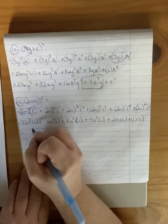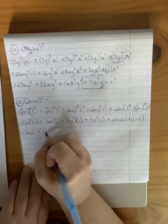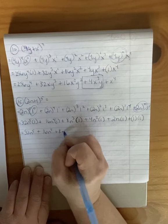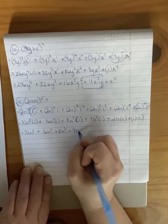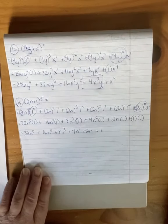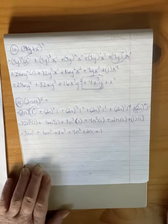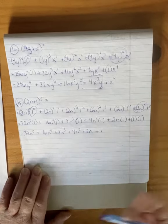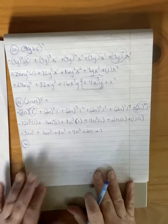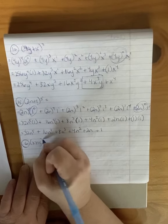So let's clean it up. We have anything times one is itself, so it's 32 n to the fifth, 16 n to the fourth, 8 n cubed, 4 n squared, 2 n, and one times one is just one. Okay, and last but not least, number 16. Expand it completely, so we gotta just show all the work, which is basically what we're doing all along.